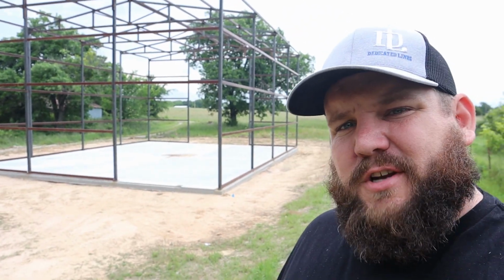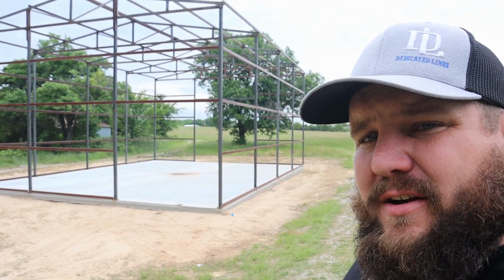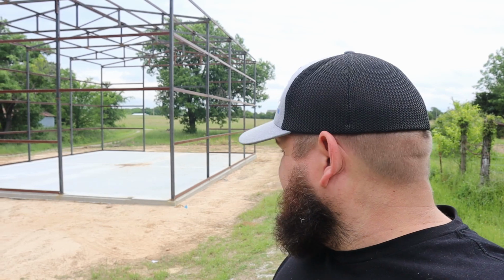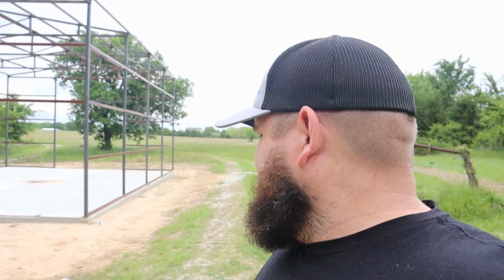All right, guys, so here's the shop right here. It is a 30 by 40 by 16. So right here, you're actually looking at where the back door is gonna go. There's actually gonna be a loft in the back here as well. That way we can store a lot of stuff so it's not taking up a lot of space in the house. I plan on putting a workbench and everything over on this side along with my toolboxes. The rest of it will stay kind of open for working on stuff.